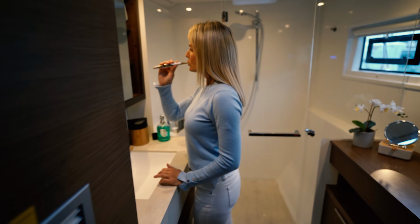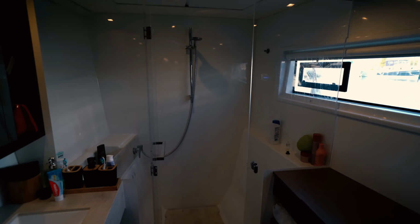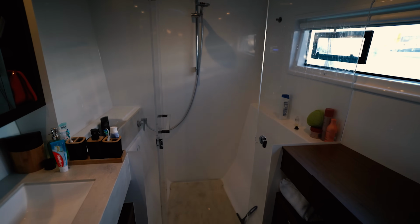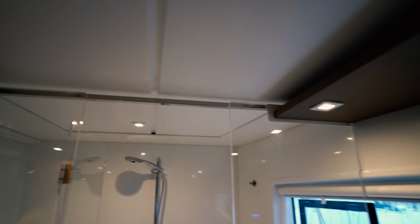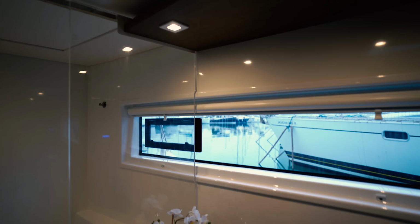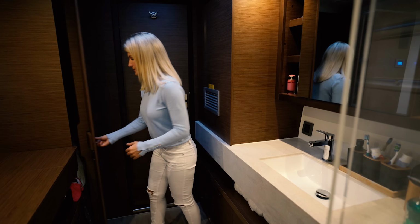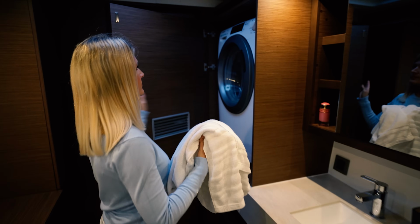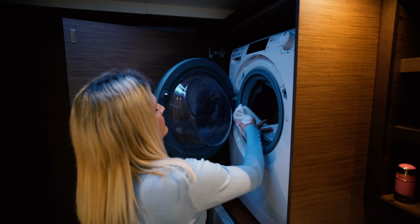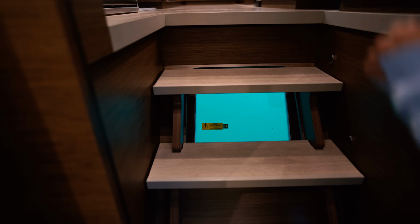Moving on to the owner's suite shower area, we went for the light color Corian sink and floors. Now for the item I know for a fact is Patricia's favorite. And yes, you may have guessed it right, the washing machine. Jokes aside, it really comes in handy as we don't have to go ashore to wash and dry our clothes.